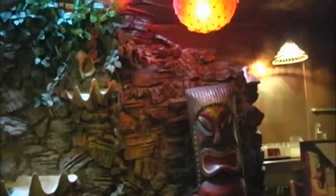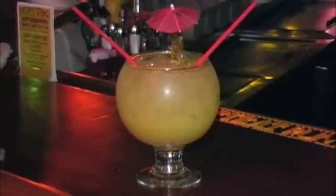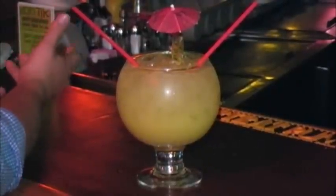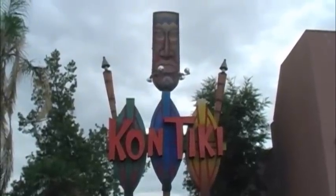These tiki bars are fading fast. There's been a flock of them built lately that try to recreate the spirit of aloha that started at places like Kon Tiki. But they'll never be like the original. If you're going to go to Kon Tiki or a place just like it.